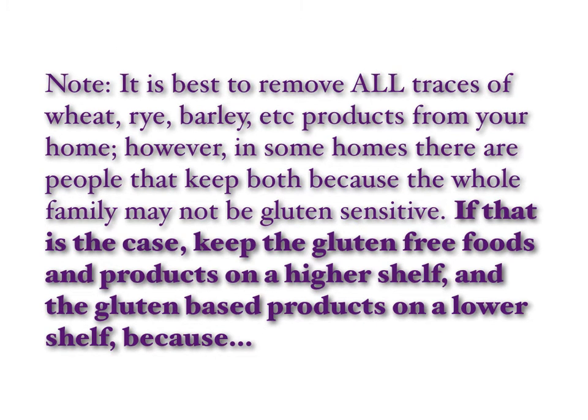Now please take note. It is best to remove all traces of wheat, rye, barley, etc. from your home. However, in some homes, there are people that keep both types of products because the whole family may not be gluten sensitive. If that is the case, keep the gluten-free foods and products on a higher shelf and the gluten-based products on a lower shelf, because small dust particles of gluten can keep you being exposed, which ultimately will keep you sick. I have even seen that 1/350th part of a slice of loaf bread can make someone sick. Imagine that.